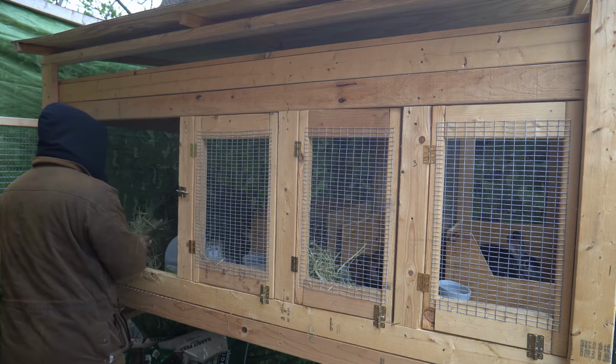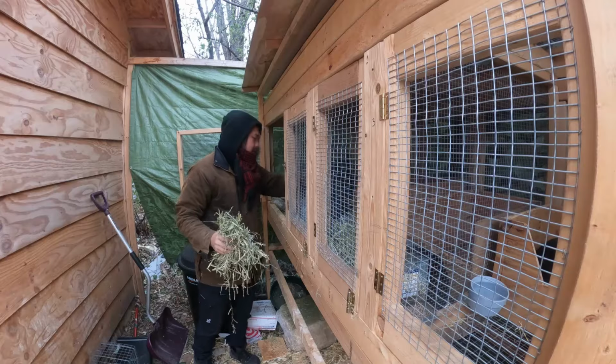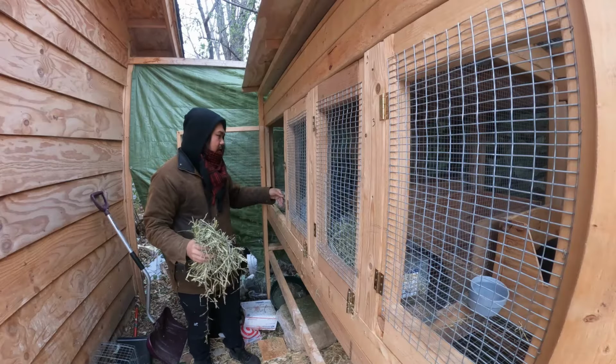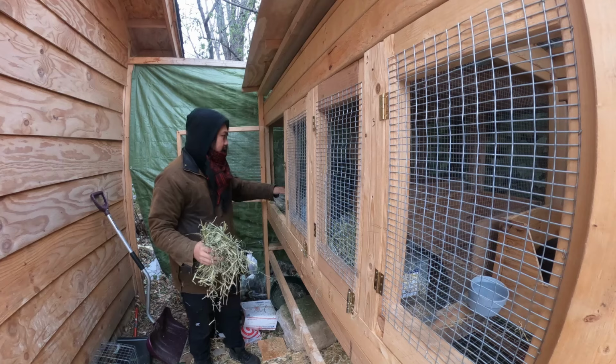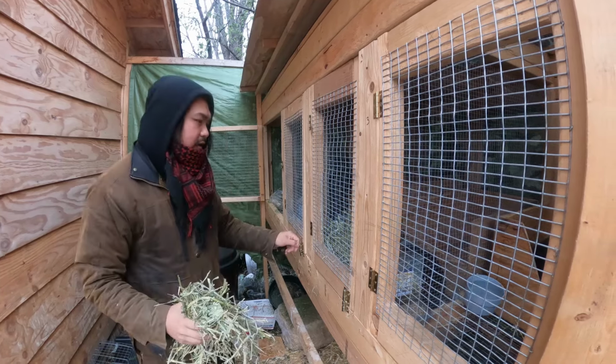I also am planning on giving Lila some more space by cutting out this section right here and putting her food elsewhere over here, so that she can run around in this area. I'm gonna pull everything out of here, but I'm not entirely sure just yet.